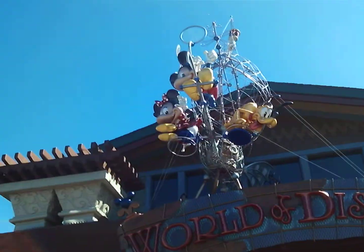But looks like we can't go into the World of Disney. Looks like they're closed because they're doing some remodeling. Oh, that's part of World of Disney. Turns out I was wrong. It's only one side of World of Disney that's closed. Vinny says I'm always wrong, but I don't know. So right now we're going to go through the World of Disney.